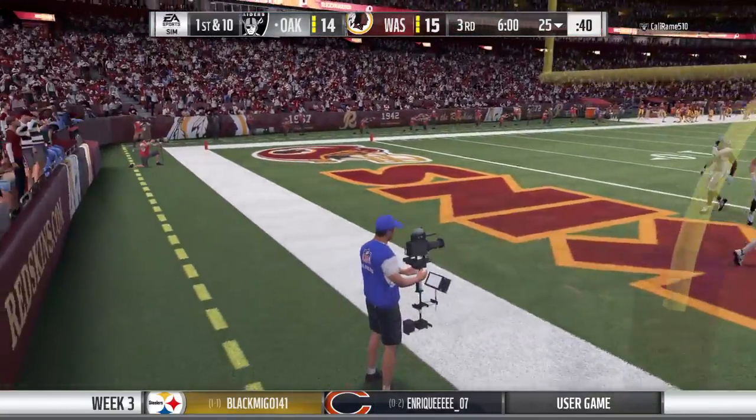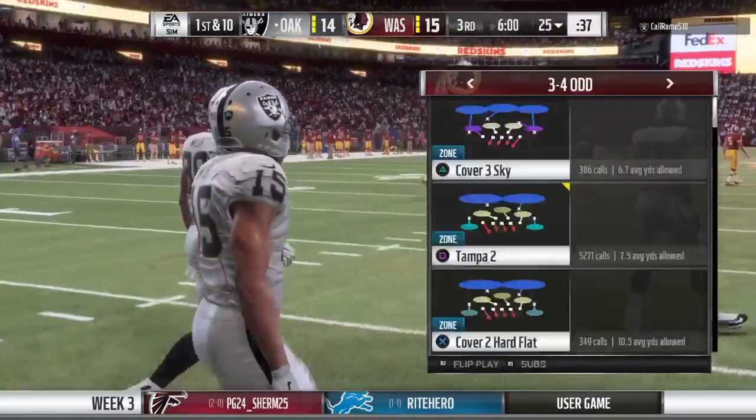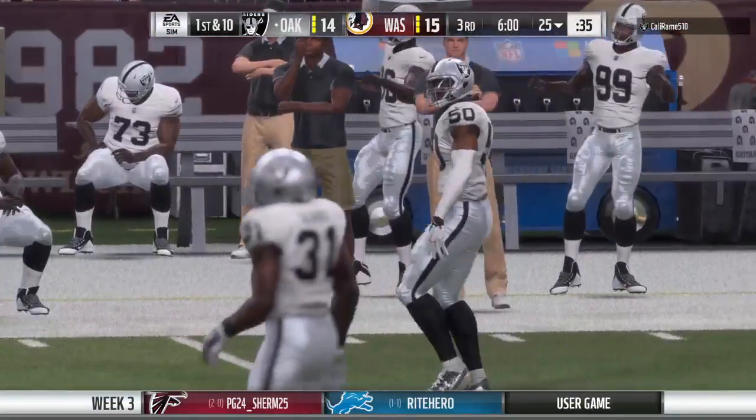And this will not be returnable. It's out of the back of the end zone for a touchback. Out comes the Raiders offense. They'll go on offense first to start quarter number 3.